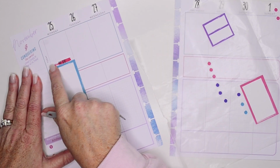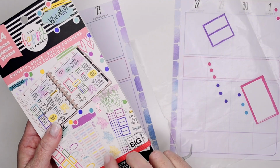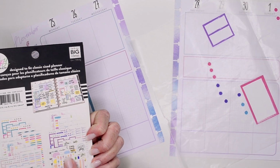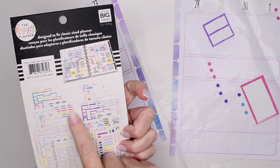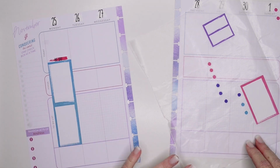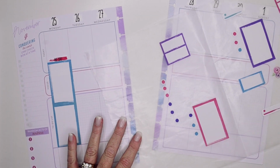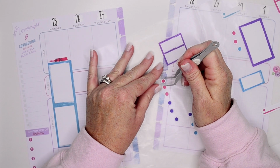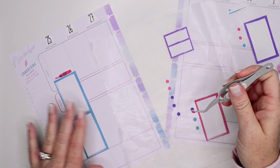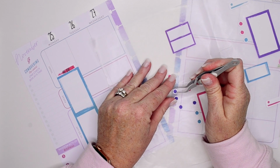So this is just a little pink header that is in the Colorful Boxes sticker book. I kind of also forgot just how much I really like this sticker book, because there's headers, there's just all kinds of things in here. There's even flowers. So I was going through my sticker books trying to do things a little differently, and I ran across that one and decided that I wanted to try it for this week.